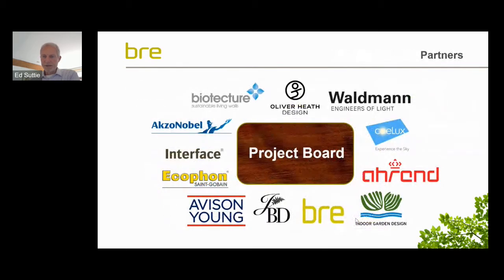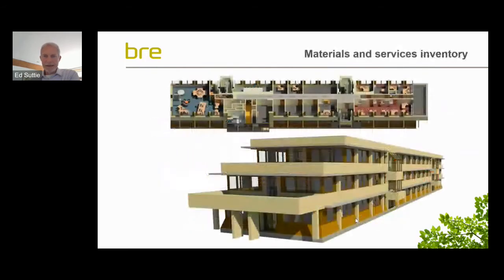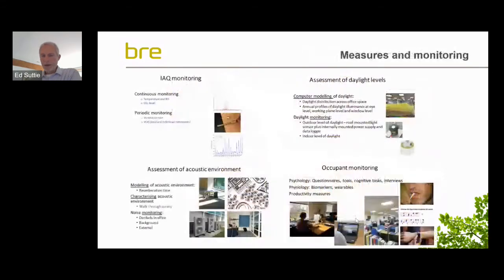Great range of partners from different technology areas, from biodynamic lighting to colour to acoustics, green walls, plants, furniture, etc. And we've done on a few buildings actually now, campus site in Watford, quite an intense materials and services inventory. Really helpful stuff to do prior to any refurb, to understand what you've got there already. But then the key for all this evidence gathering is obviously about measuring and monitoring.